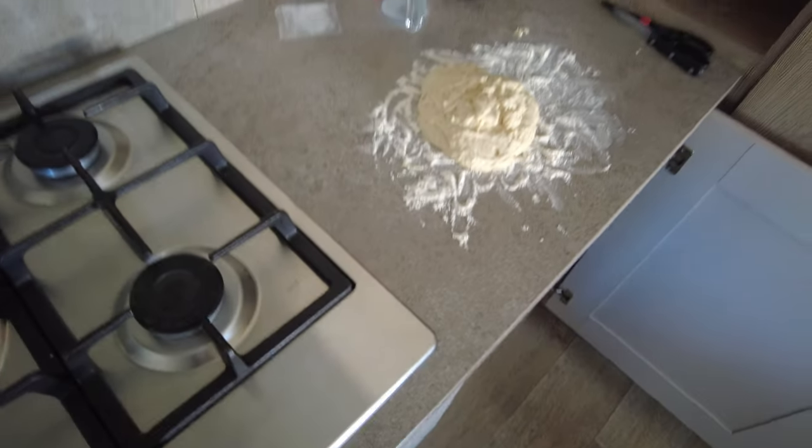It will come together, I'm sure. Okay, so I massively messed up. I don't know what I've done. I can't cook. I can't bake. I can't really do anything other than build Lego.